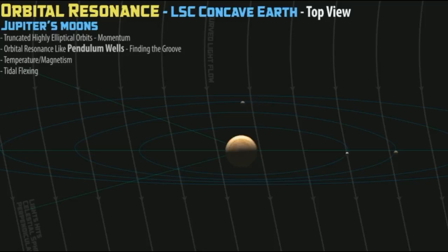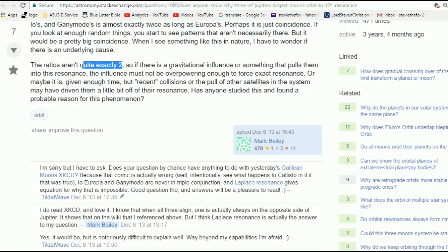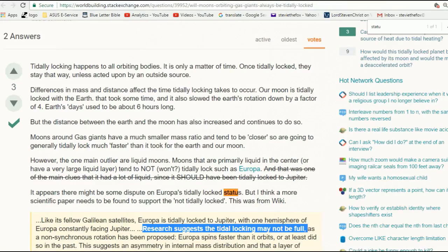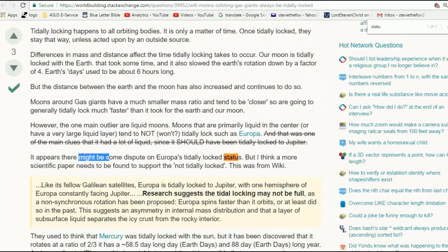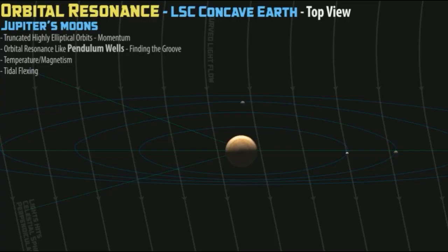But lately they had discovered that some of their initial conclusions about tidal locking with the moons of Jupiter is actually not quite the story. They're finding out that Europa, it appears there might be some dispute on Europa's tidal locking status. And so they go on to saying, well, it could be flexing. I think they call it tidal flexing. And that could be possible.